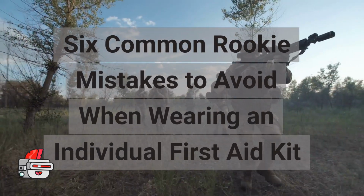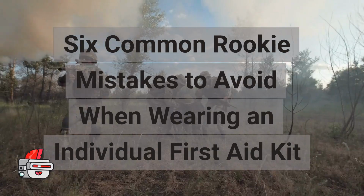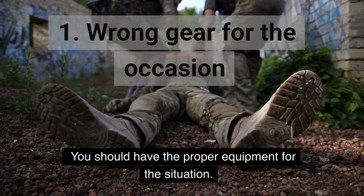6 Common Rookie Mistakes to Avoid When Wearing an Individual First Aid Kit. You pack the wrong equipment. You should have the proper equipment for the situation.